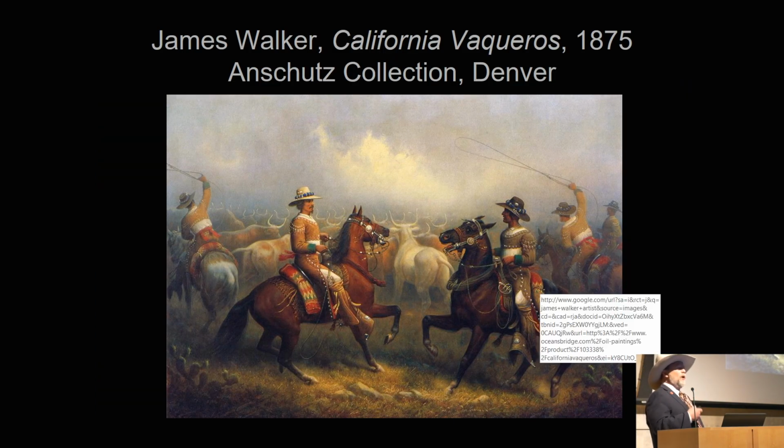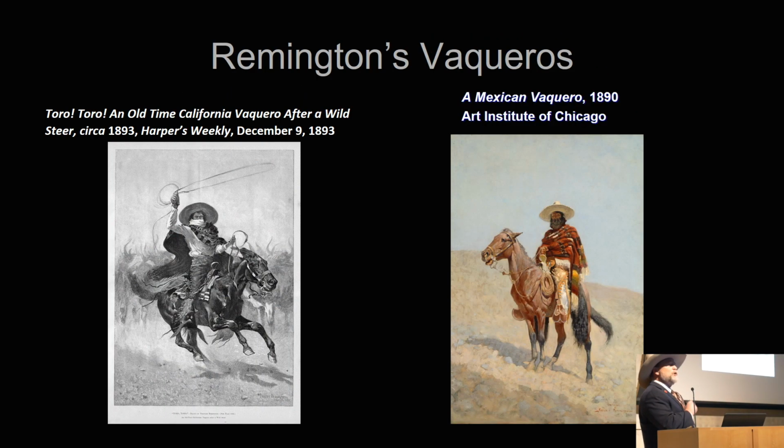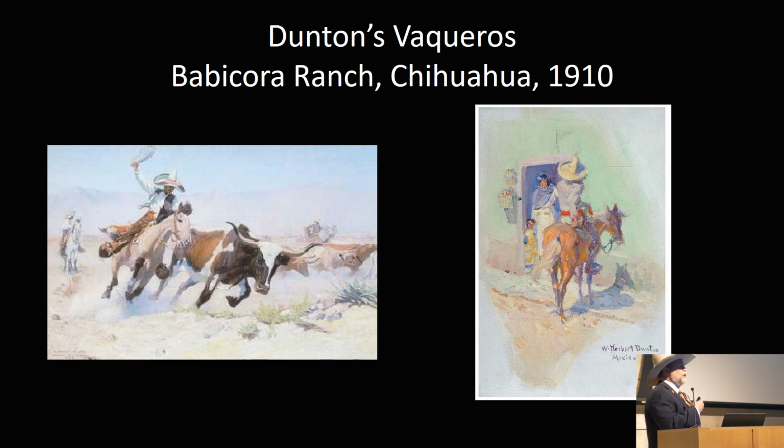So Dunton was familiar with artists who had focused on the California vaquero, for example, like James Walker in the 1870s, but he was most familiar with Frederic Remington. I find no evidence that he and Remington ever met, but being in New York when Remington really came into his own, remember Remington dies quite young at 48 years old in 1909, but from 1905 till his death in 1909, he has a series of exhibitions in New York, and Dunton could not have missed any of this work, and especially his illustrations in Harper's or Scribner's, mostly in many respects focusing on Mexican vaqueros or California vaqueros, as you see here. So Dunton was greatly influenced by Remington throughout his life, but especially when he went to Babicora Ranch as Remington had about 10 years before Dunton got there in 1909.